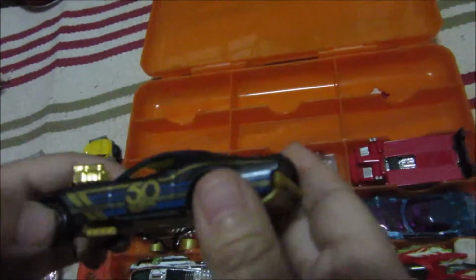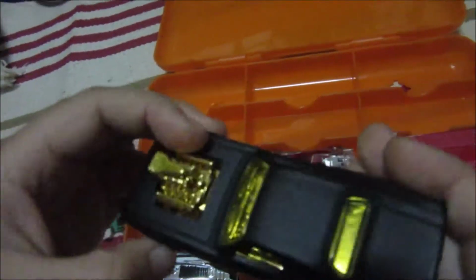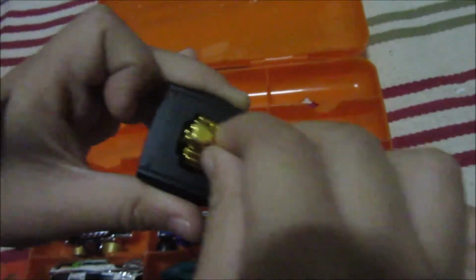Next car is Roger Dodger. Roger Dodger is a new car. This is the 50th anniversary edition. Isaac's grandma got this for him last night. We just opened this last night. It's a matte finish car, with a matte finish black hood, and look at this golden thing. It's super nice. Yes, with a gold bottom. Next car.